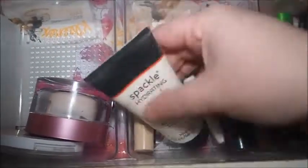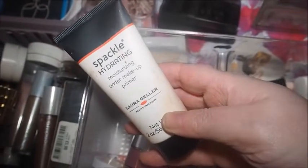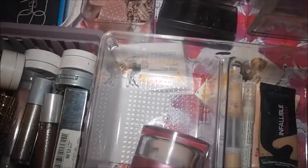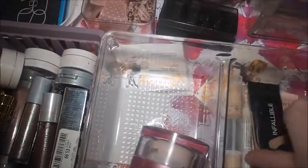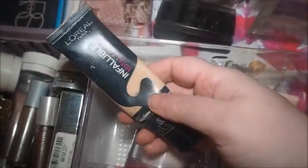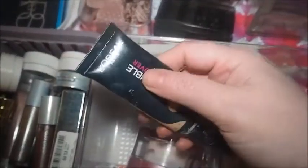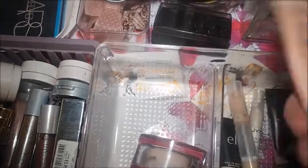This Spackle Hydrating Moisturising Under Makeup Primer can go back as well. So can this Good to Glow. I think I'll choose a different glow product. This one is going to stay in, I think. I've made it part of Project Pan and it feels like it's literally just air, so I might have to cut into that soon.